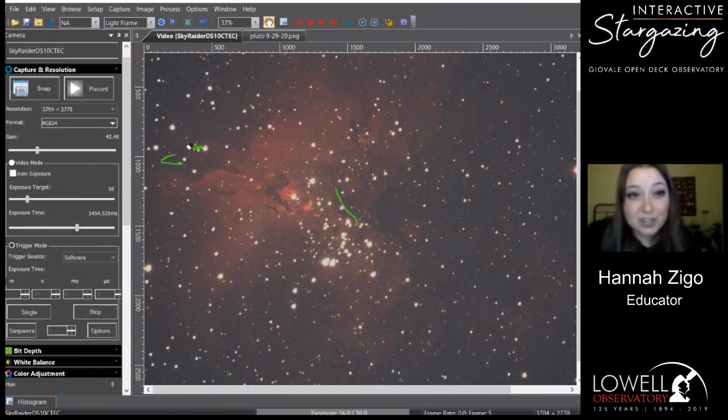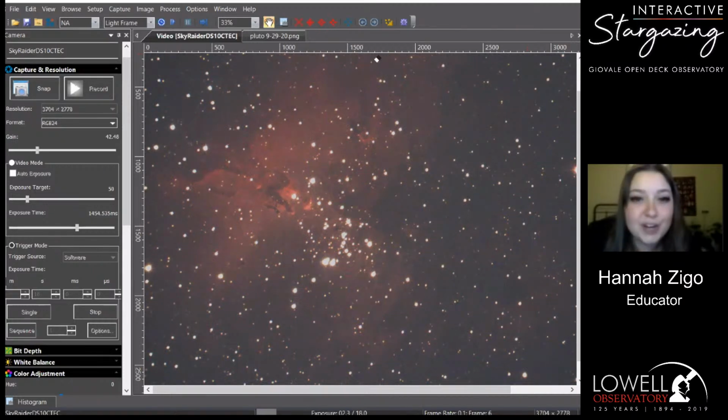And then the pillars of creation, I believe they were called that because they're creating baby stars, and they're these enormous pillars. And so again, that's where baby stars are formed, the stellar nursery.